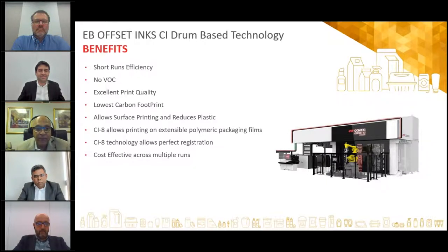And I do have some hardcore numbers. If you want, you can contact me later on, and I can share those numbers with you. It allows surface printing and reduces plastic. CI allows printing on extensible films, which is huge because even gravure printing as well as inline offset printing does not allow that to happen. But CI flexo technology, CI offset technology allows that very well. It also provides perfect registration and is cost effective across multiple runs.